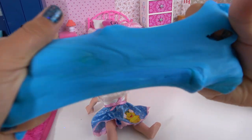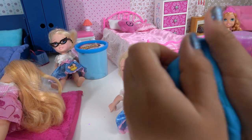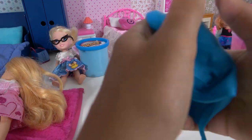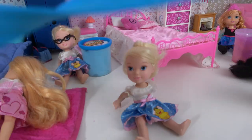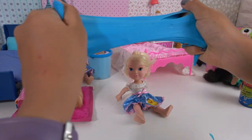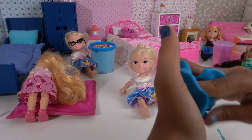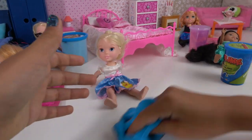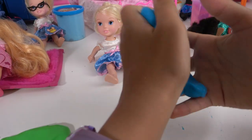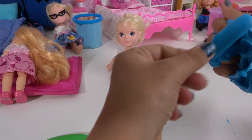Hello, darkness, my old friend. I'm here to talk to you again. Oh, I just broke the slime. It's so stretchy. I thought this fluffy slime was gonna be fluffier, but not everything is what it seems. Yeah, it's a really awesome slime. It doesn't even stick to you.